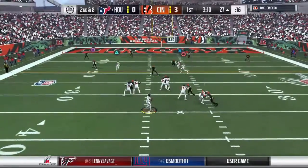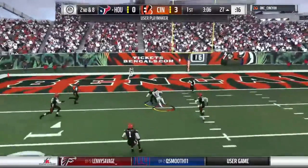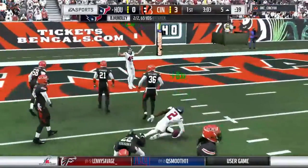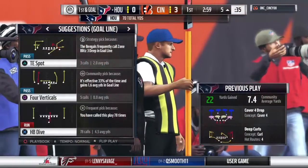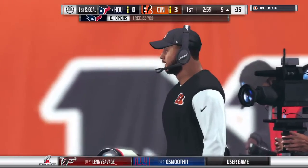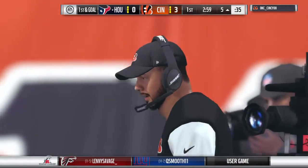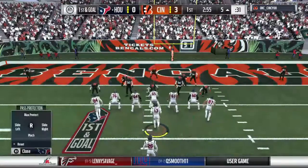Throwing, Hundley. Steps away to his left. His throw caught at about the 5. A good pickup there at 22. We talk about mobility on quarterbacks all the time. Here's where it really pays off. Able to move, evade, and is accurate throwing on the run and picking up a first down. And now a first down following that long gain.